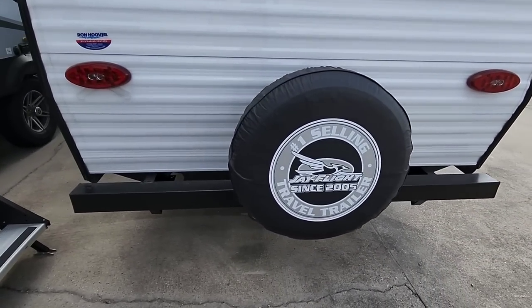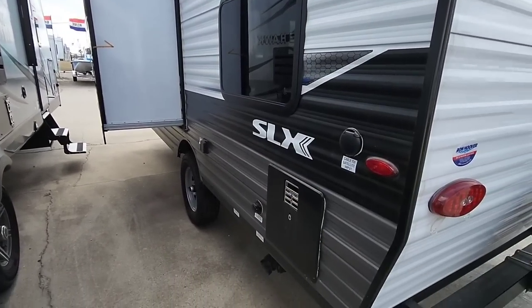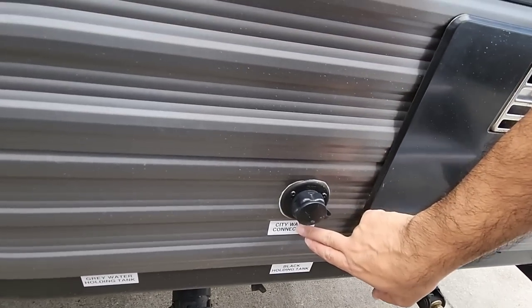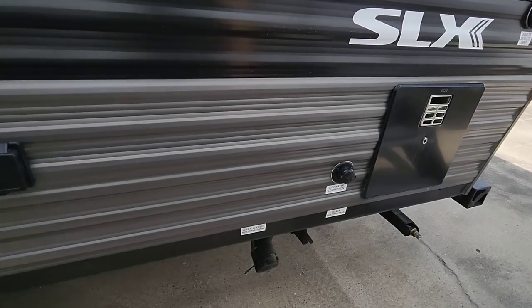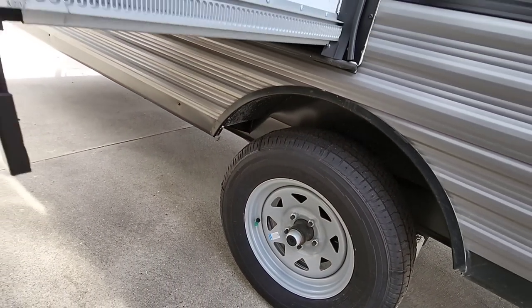Just a safety feature. Coming around this way, it is a Schwintech slide system over here, outside of your water heater. Here's your city water connection, gray tank, black tank holding, cable and satellite connection, 30 amp connection right here. This rides on a 6-inch I-beam frame.